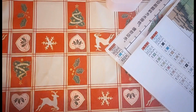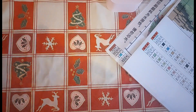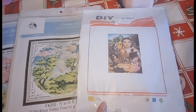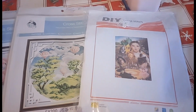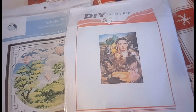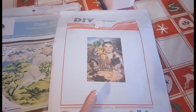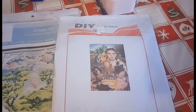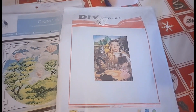Very nice indeed. Okay, right, if you just hold on 1 second, I'm going to hop off and find the prices, and I will be back to let you know. Okay guys, I have some bad news. Unfortunately, the 11 count Wizard of Oz stamped kit, I've been on their website and I couldn't find it. It looks like it may have been discontinued perhaps, or perhaps just sold out. I'm not sure. But there are other Wizard of Oz kits on the website, so I'm not sure why this one has been removed. So I can't actually put a link to this one.